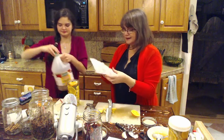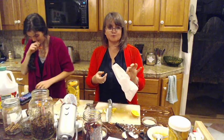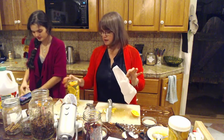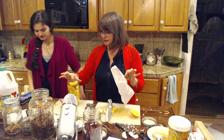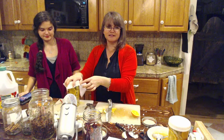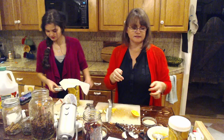Okay. And then if you have a metal lid, you need to cover it in parchment or wax paper, something to keep that metal away from the vinegar. If you're using plastic, don't worry about it. It's fine. And those plastic lids are really easy and available now in most places, but we are out of plastic lids, so we're going to use this.